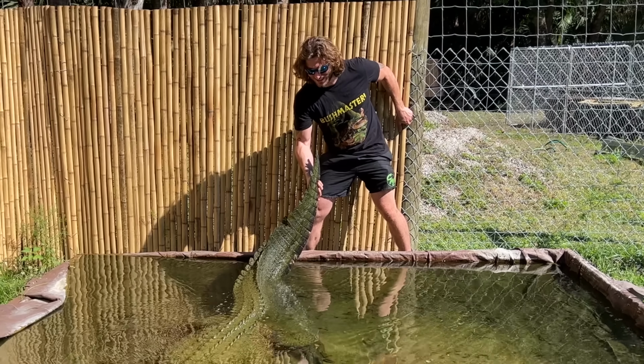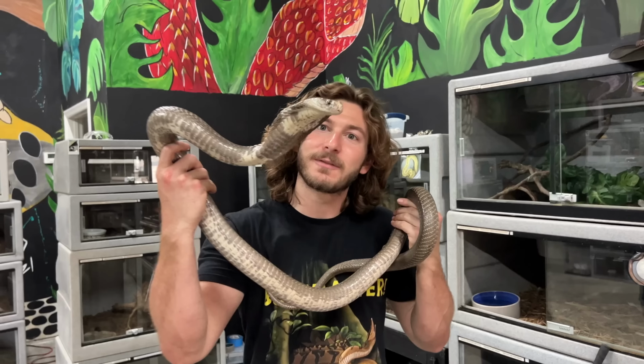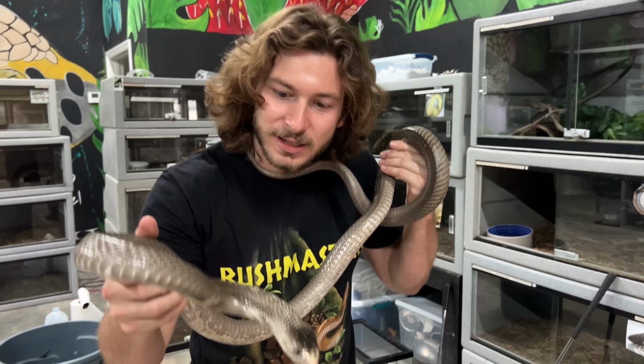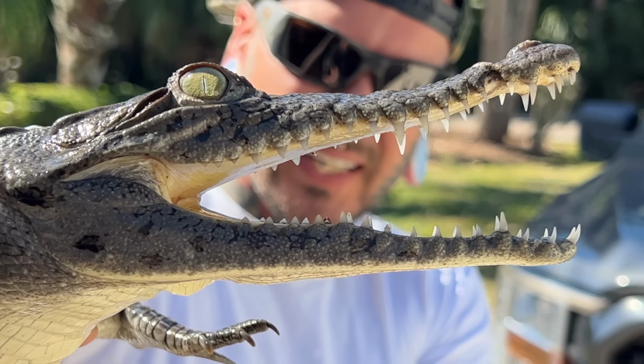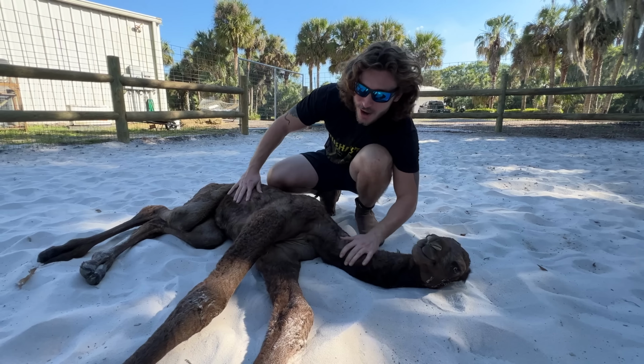He's huge, dude. Look how big his back is. First ever cobra I've had the privilege of handling. Check that out. Green mambas. How cool. Ooh, little guapo. And it's hump day.